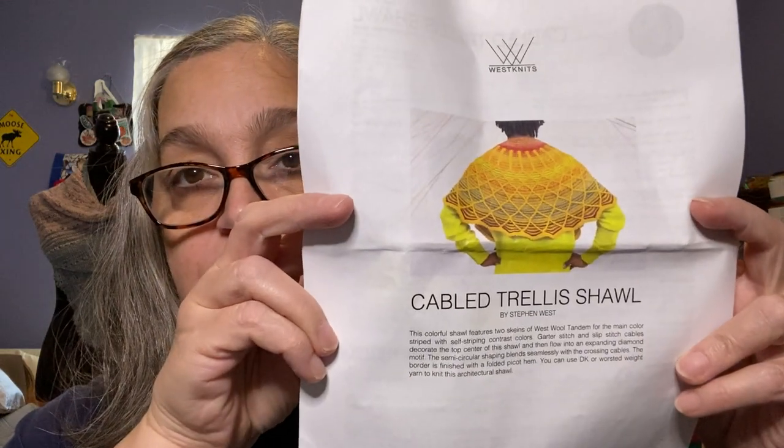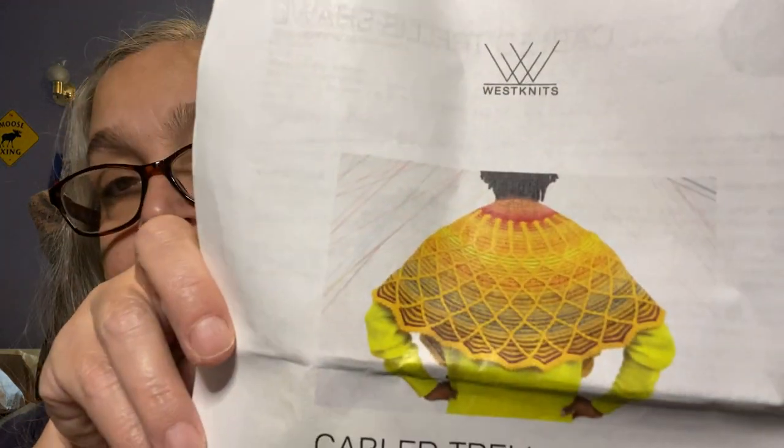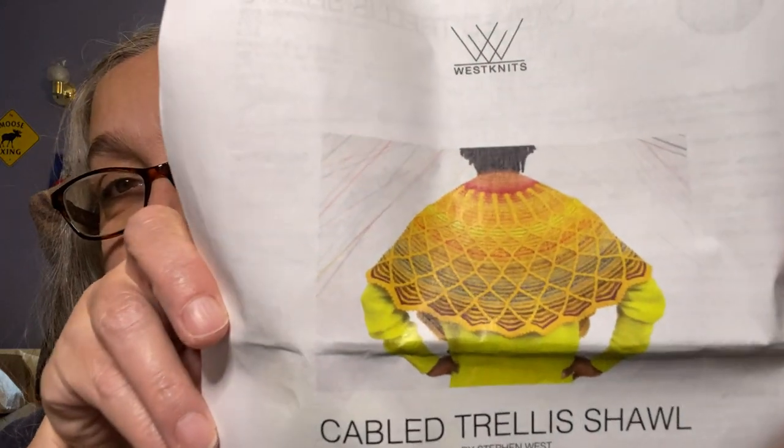Here it is. Beautiful. How he comes up with this stuff. Anyway, let me show you my progress. There's two balls of yarn stuck to this, so let me try and get everything out that I need to show you.